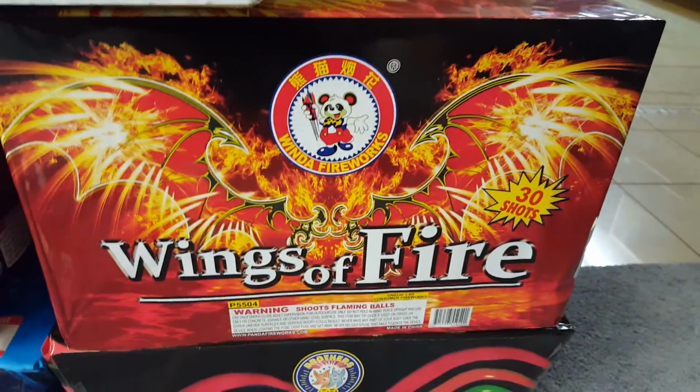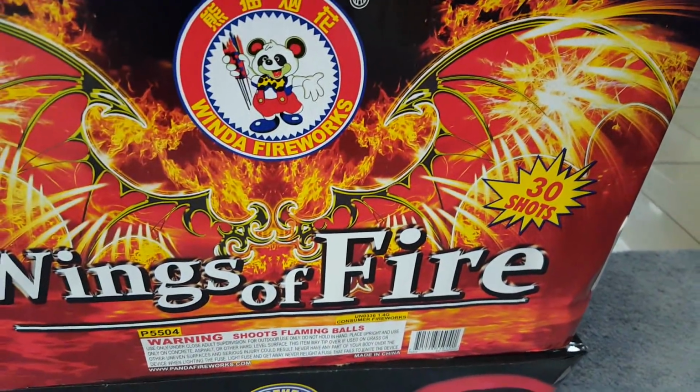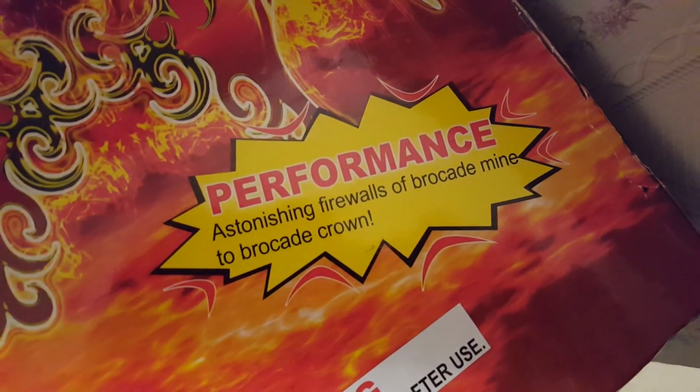All right, so we got a Winda cake here. It's called Wings of Fire, and it's a 30-shot cake. And the performance is up top over here. And we got Astonishing Firewalls of Brocade Mine to Brocade Crown. Yeah, this cake has a lot of brocades in it. I saw a video of it, and it looked very, very nice.